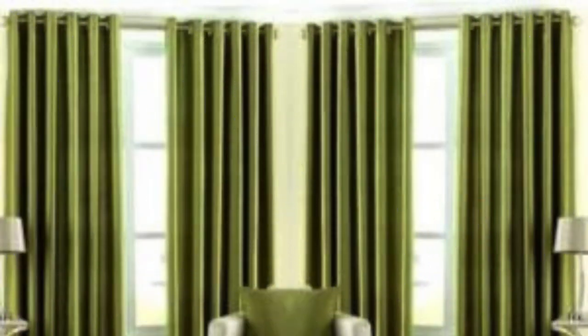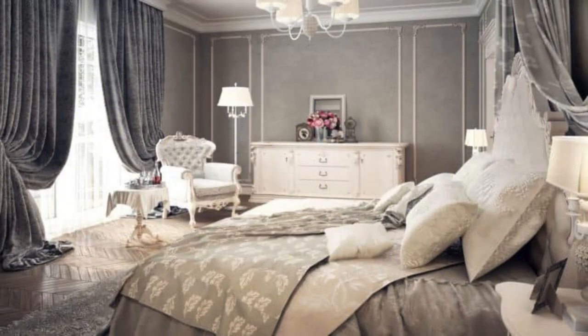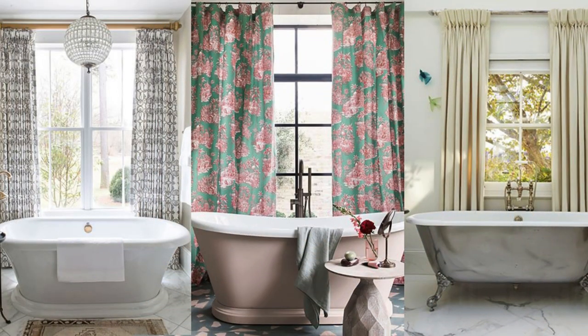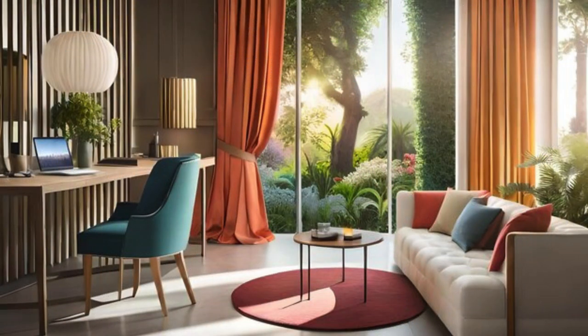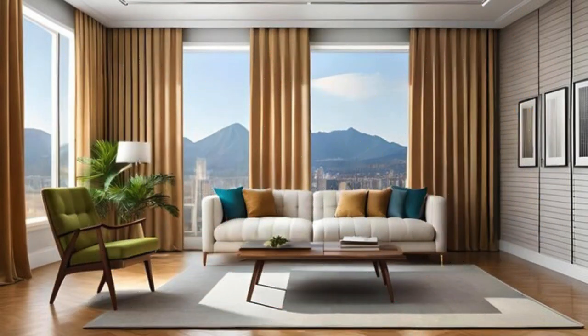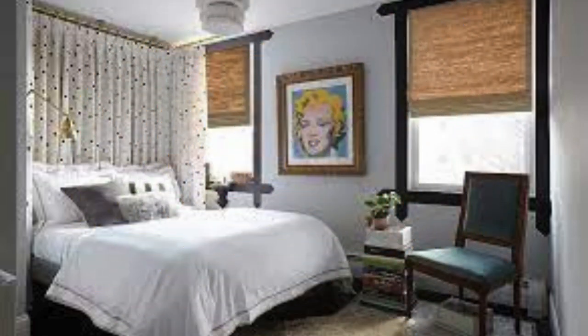They have the power to elevate, define, and enliven a space, making them a canvas upon which we paint our vision of comfort, style, and expression. Think of curtains as the guardians of a room's temperature, playing a pivotal role in climate control. In winter, they act as insulating barriers, keeping the warmth within, while during scorching summers, they shield interiors from the relentless heat, maintaining a cool and comfortable environment.